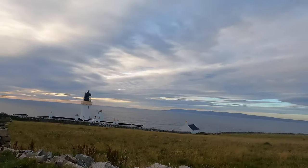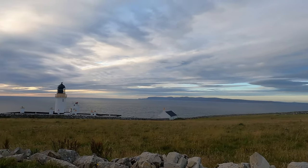We are at Dunnet Head, and over there is the lighthouse. This is the most north you can go on mainland Scotland, United Kingdom. Absolutely lovely. We've had beautiful views getting here. We've seen deer, you've seen stag. Mm-hmm. Rachel saw two stag.